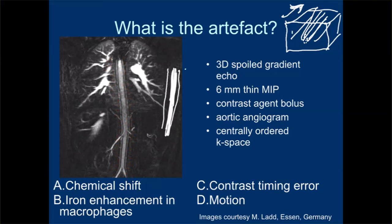So could it, because of the motion, choose B? That's an assumption. That's an assumption. Do you want to call a friend? Do you want to do 50-50? Sure. Okay, let's do 50-50. I would choose C. Which one? C. C, contrast timing error. Absolutely, this is correct. Yeah, so it's contrast timing error.